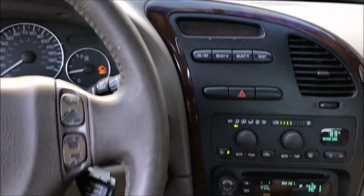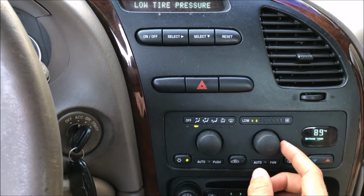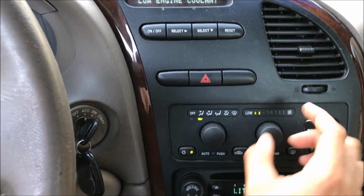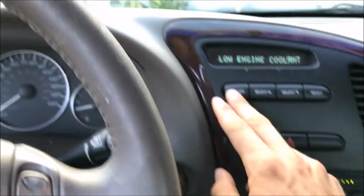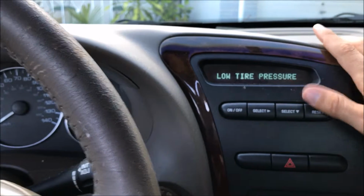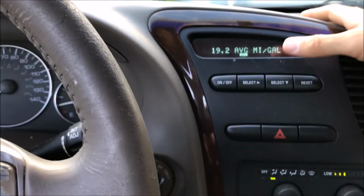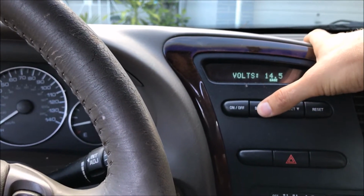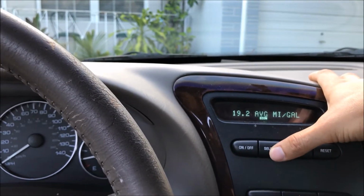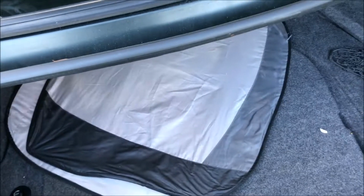These cars come with killer radios too, and all this beautiful, very usable climate control. I like this little knob, and it's all automatic, and you get all these sensors that go bad in these cars. I've never had one. The coolant's full, the tires are fine, but it tells you all this info. Sorry, my phone shut off at random, but hey, check it out.